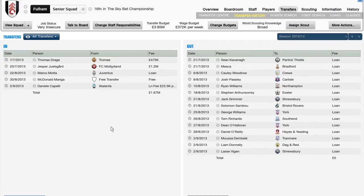But I just thought I'd take you through a couple of the transfers we've made since the start of the season, up until now, where the transfer window has shut on the 3rd of September. Not quite sure why it took until the 3rd of September to shut the transfer window, but it did. So, we managed to pick up a couple of players on loan and one on a free transfer. Now, as you can see, our transfer budget now says 3.85 million, and I will explain why in a minute.